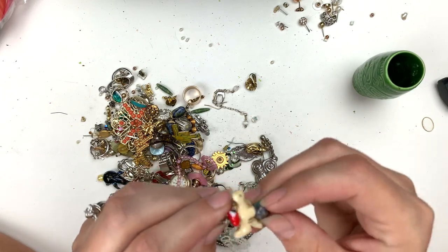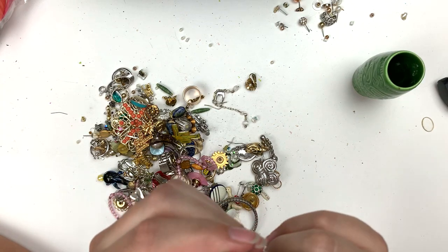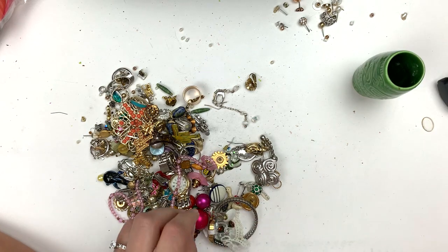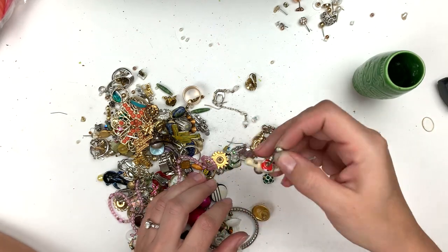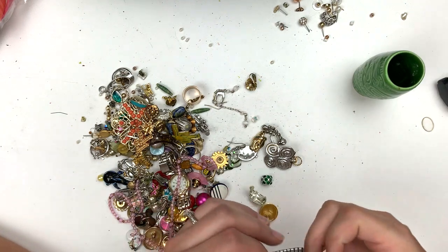Here is... Is this a dinosaur? It's like a dinosaur. It's like a T-Rex. Like a carved shell or something. That's fun. We got its little mate right there. That's really cute. Okay, we got another watch.